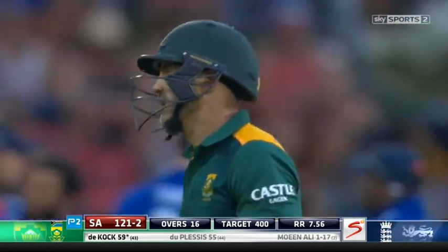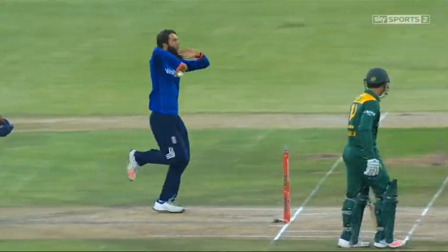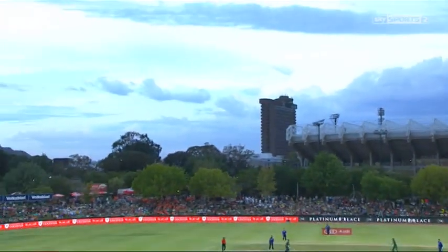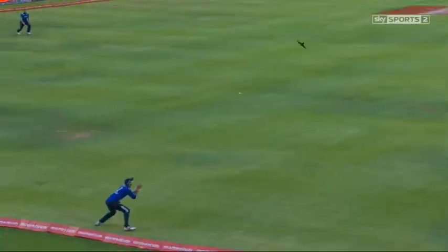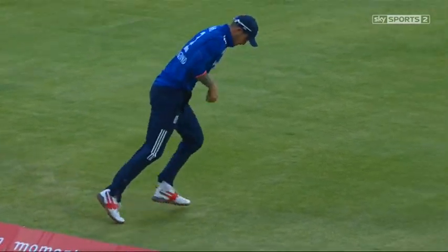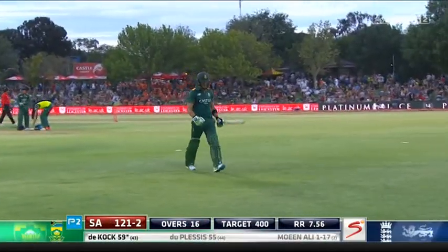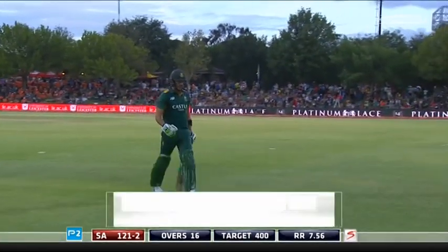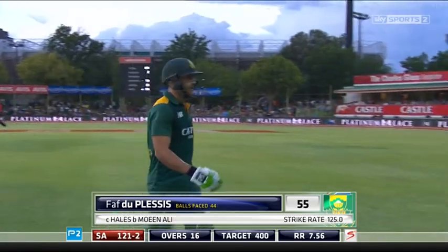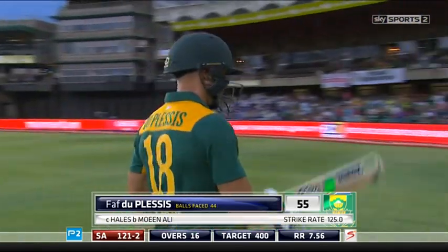Yeah, good catch as well. Perhaps pick it up straight away, but Moeen Ali continues to pick up wickets. Yeah, you're right. I think it was in the slot. I think he feels he should have hit the middle of the bat, and over it goes. But good safe hands for Alex Hales. Wicket England so desperately needed. Turn to Moeen Ali. He hasn't disappointed. Faf du Plessis, though, will be pretty pleased. Return to form. 55 for him, 121 for 2.